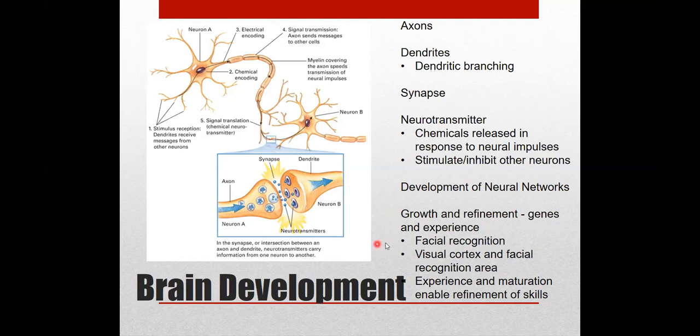For example, in the development of facial recognition. So there are areas of the visual cortex that must wire up in order to register the visual image of a face. And then there are also areas in a facial recognition area, frontal cortex, that also must wire up. And so what you find is very young babies, at first, anything that resembles a face will produce a positive response on their part, whether it be a human, animal, or even just a smiley face on a piece of paper. It makes them no difference.